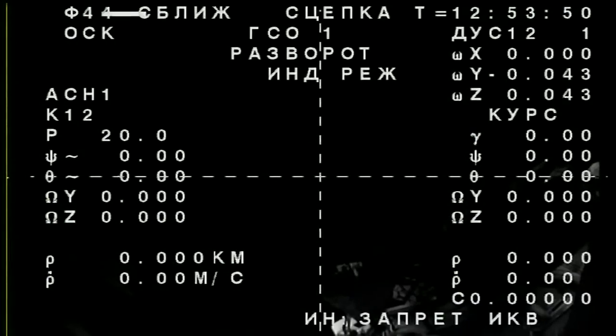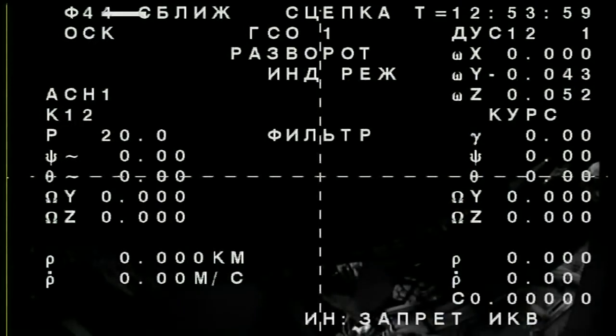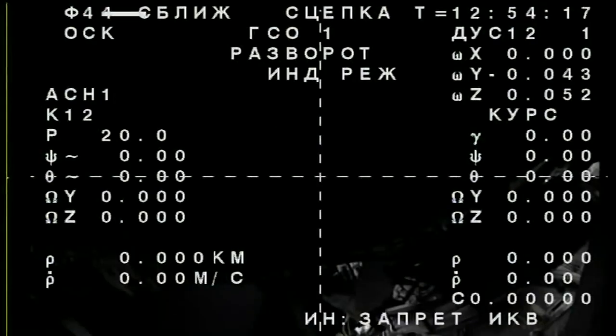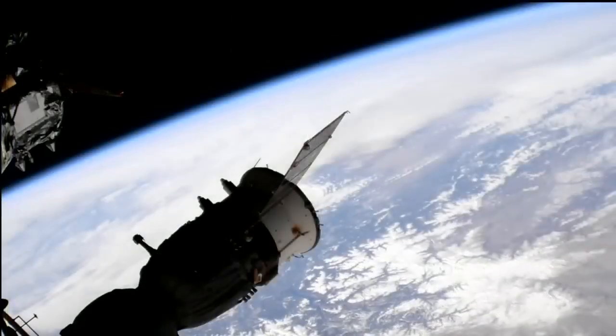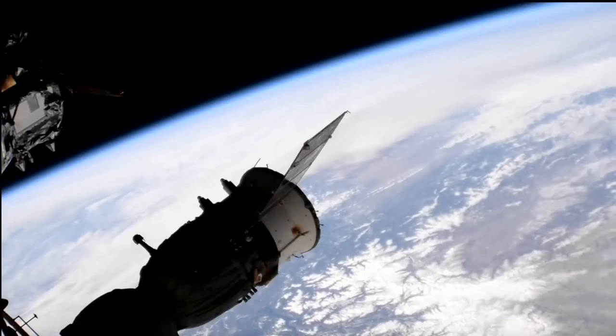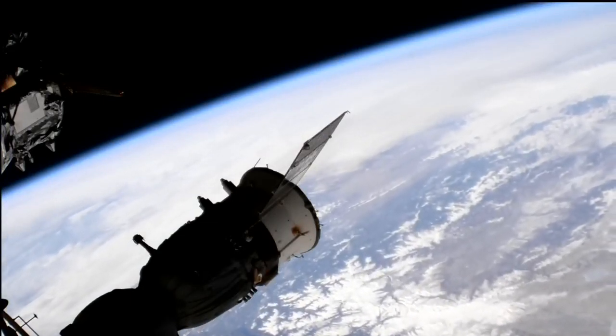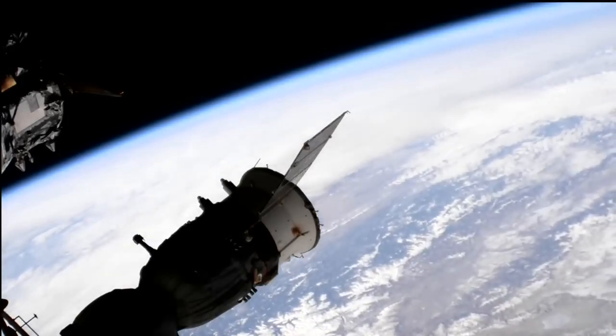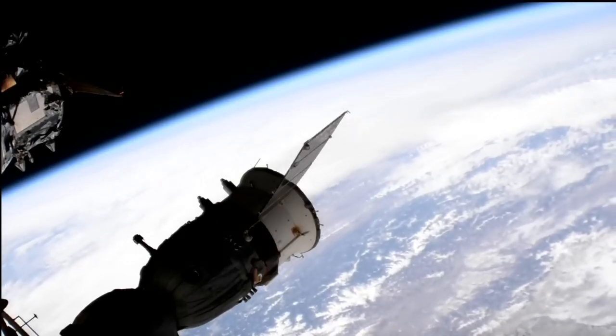2 minutes until the undocking command is issued. Station Houston on 2 for Frank and the crew's awareness. 2 minutes from the Soyuz undocking command. Once again, this view of the Soyuz MS-22 standing by for the undocking command to be issued and physical separation. The International Space Station currently passing over northern China, soon to cross the border into Mongolia.